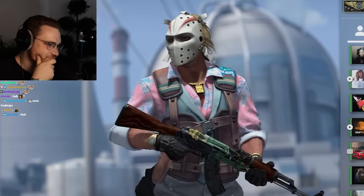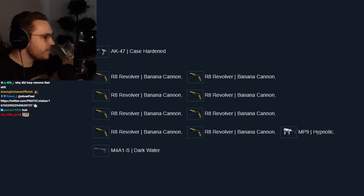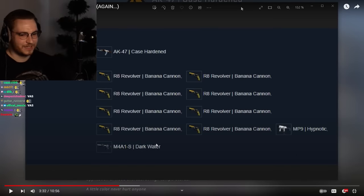Well, when he showed me the screenshot of his trade up, look, he used one. Now this is why I... Oh my god. One Dark Water and R8 Banana Cannons.